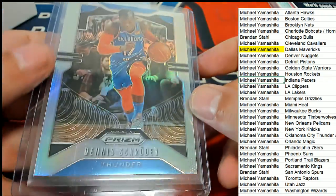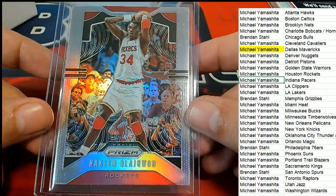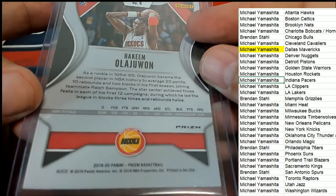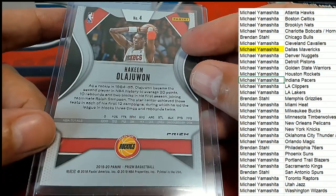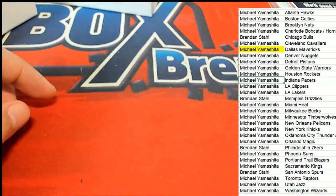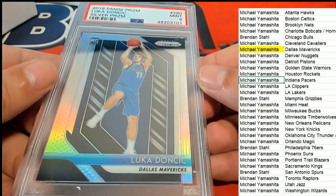Good luck, everybody. Here we go. What's it going to be? And Hakeem Olajuwon silver for the Houston Rockets owner. And that is very nice. And that is from 19-20 Panini Prizm Basketball. Congratulations in the break with some really nice hits.